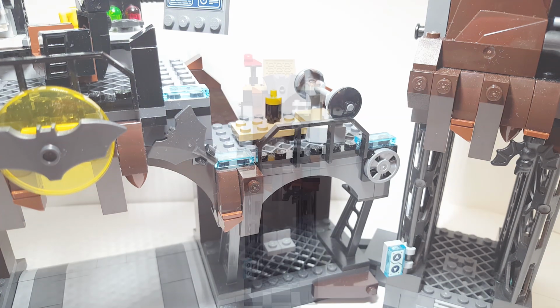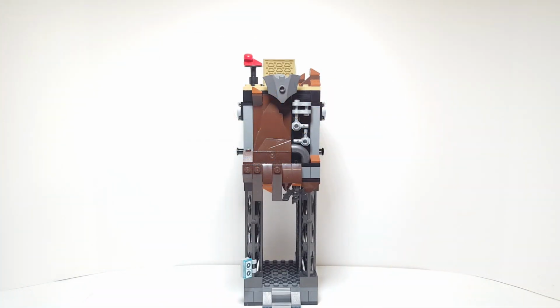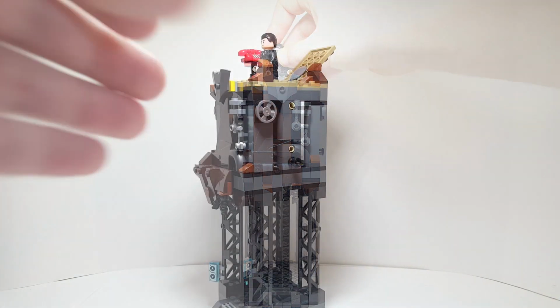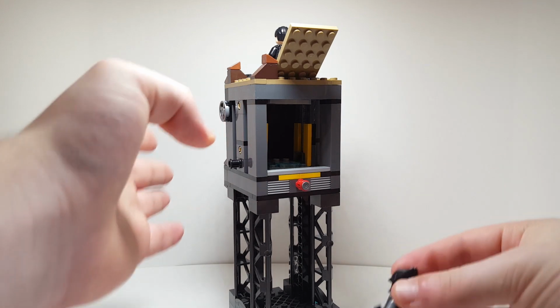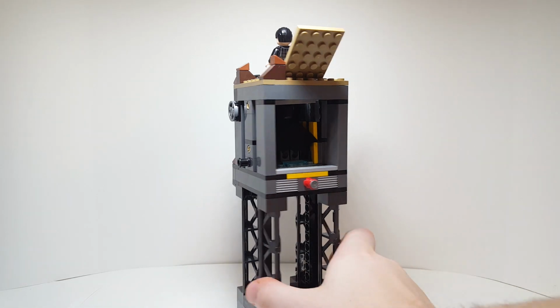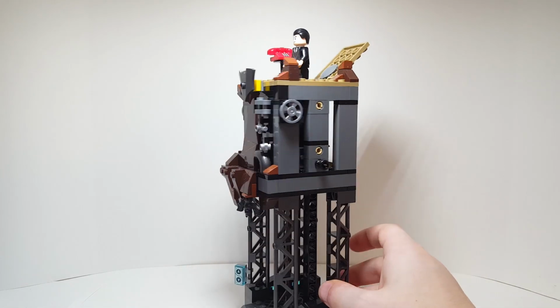All right, here's my favorite part, and I've detached it from the rest of the Batcave because I really want to take a closer look at this. It's really, really cool, really complicated, but I love this feature a lot. So what you do is you take the Bruce Wayne figure here, and you put him on top. And in the back, you take your Batman figure, and you put the Batman figure inside there, and then you just let the magic happen. I love this feature a lot.